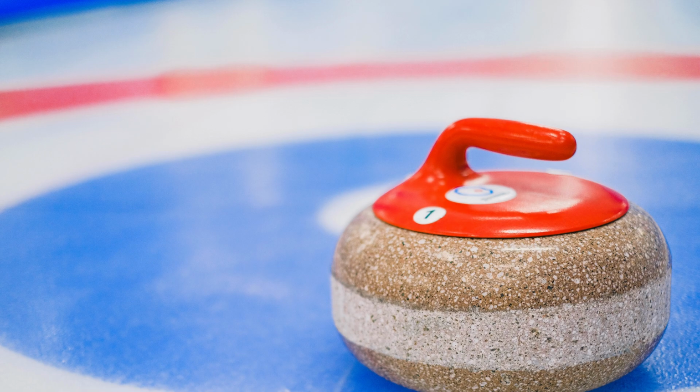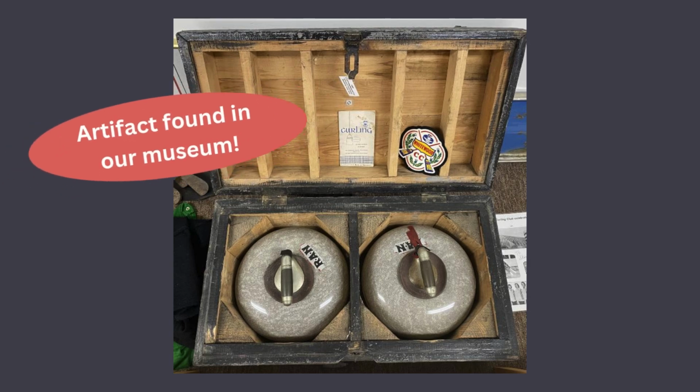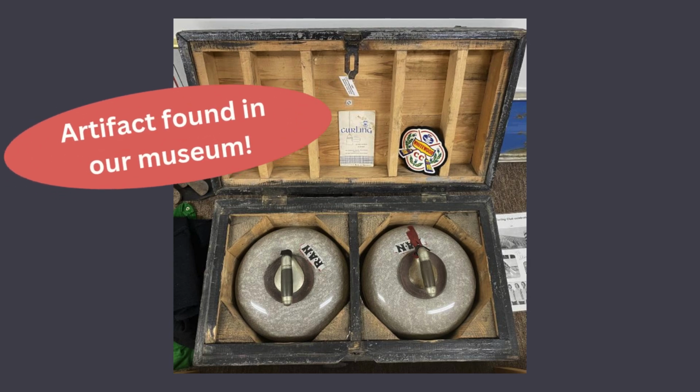Today's rocks are made of granite with a striking band for hitting and a running surface on the bottom. It is complete with a colored plastic handle that indicates the team's rocks. However, when curling came to Canada, they used what materials were available to them, like iron or wood or jam cans. Curlers would then take their own 2 rocks to the games. But don't worry, they are provided for you today.